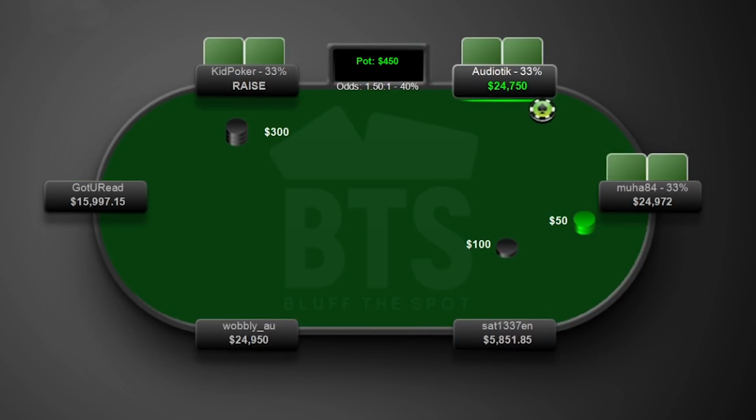All right, so again, 6-max hand. Slightly different lineup this time. Call and a fold. Actually, I'm lying. I have seen this hand. I actually remember this hand.